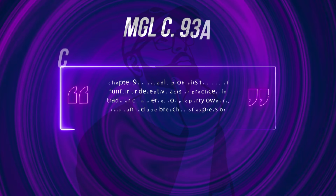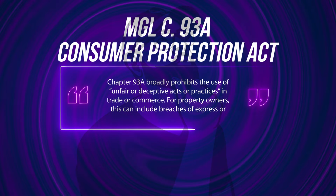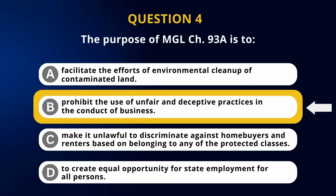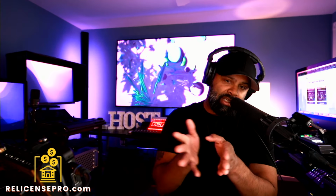Now, every state has consumer protection laws, and this one has a Consumer Protection Act known as MGL, which stands for Massachusetts General Law, Chapter 93A, which is also known as the Consumer Protection Act. Sometimes they might call it the Consumer Protection Act. Sometimes they might just call it MGL 93A. You need to know that they're one in the same, number one. Number two, the point of the Consumer Protection Act is to prohibit the use of unfair and deceptive acts and practices in the conduct of business.